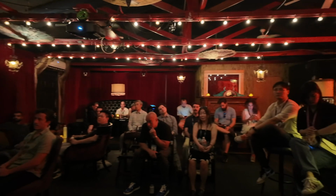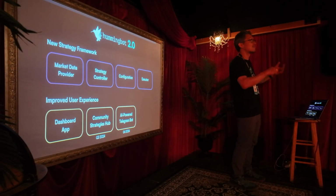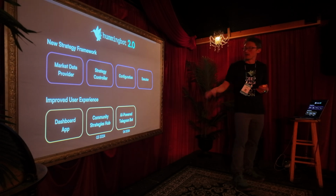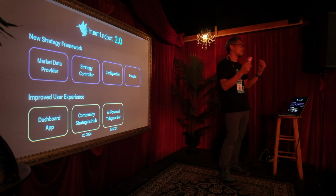Later this year, we're going to add a community hub where people can upload their strategies and configurations, share and download each other's configs, run them and see which ones work better. And we're going to add a Telegram-based user interface that uses AI to make the experience of running trading bots a lot easier.